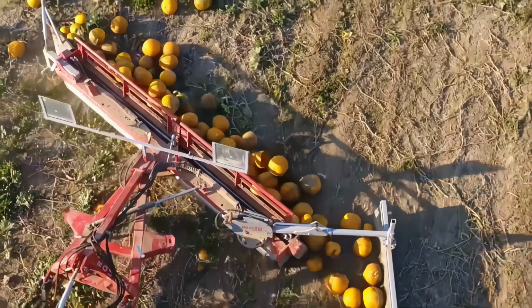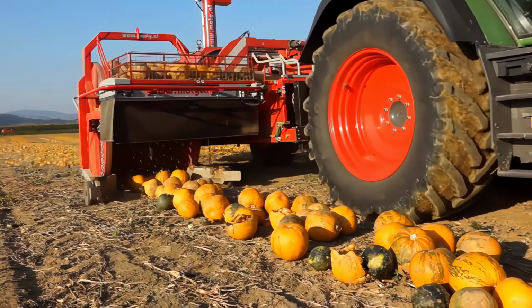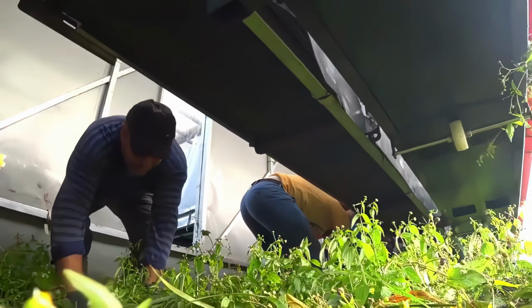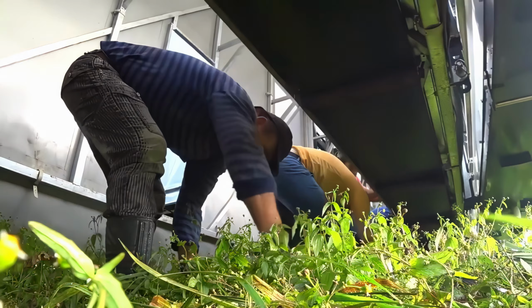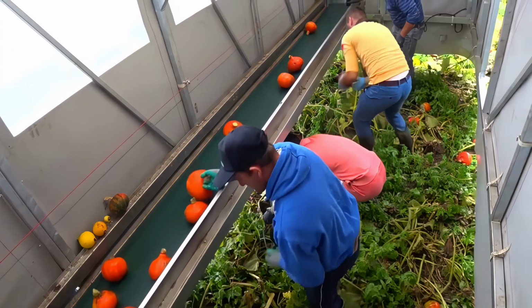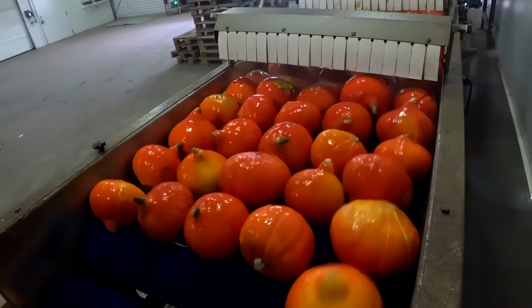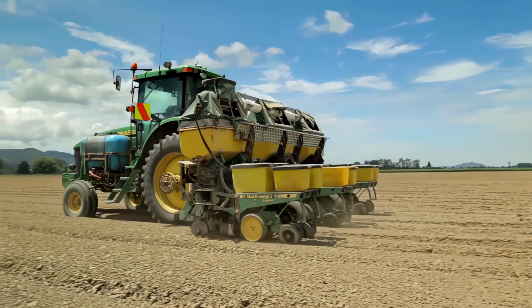Do you like pumpkins? Pumpkins are rich in beta-carotene, which is great for eye health. During Thanksgiving and Halloween, we use millions of tons of pumpkin. Welcome to Joy Farm. Today, let's dive into the magical world of pumpkins.